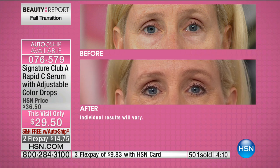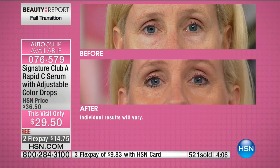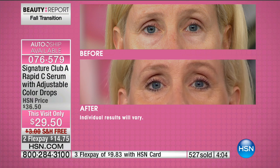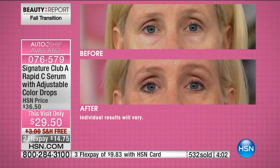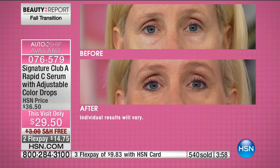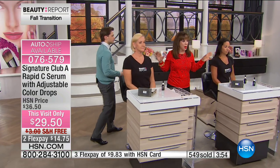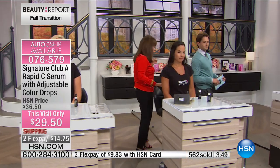And what you are looking at here, which is very important for me to show you, look at one girl, look at the difference. This is one use of a super powerful serum. Let's go back to our other model. Now, we're talking about women in their 40s. This is not for anyone under 40 years old. It is too powerful. But if you're over 40, boy, do you need it.